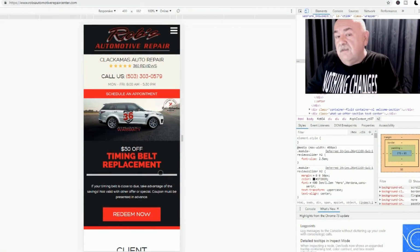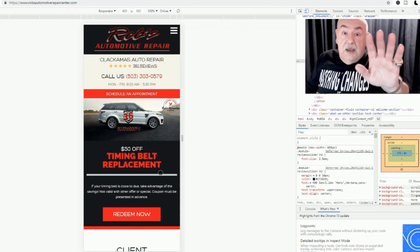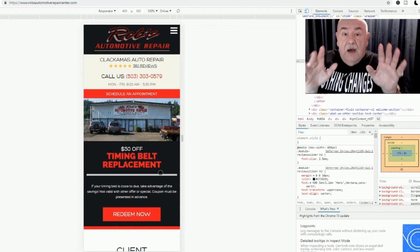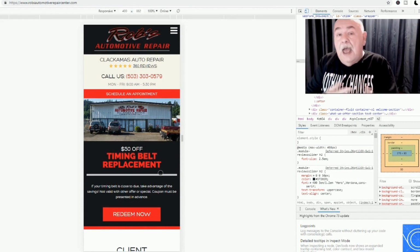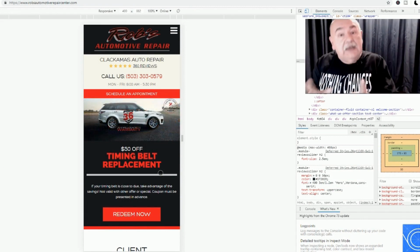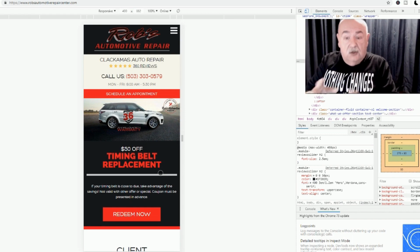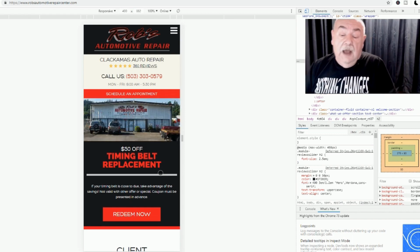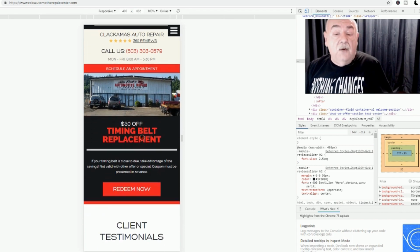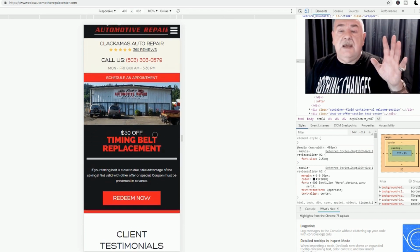Great, I see them right up front, and I would see that on my mobile as well. And they're looking for the one thing I couldn't find quickly. I'm not saying it's not there, but I couldn't find it quickly: a map. I want to be able to get a map. It's got to be interactive and then give me directions to get to you.